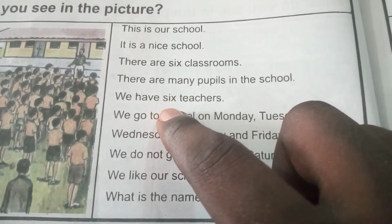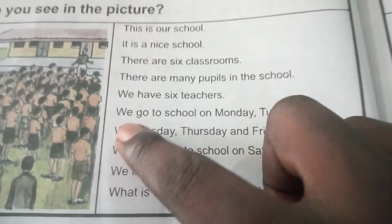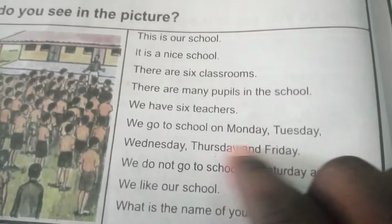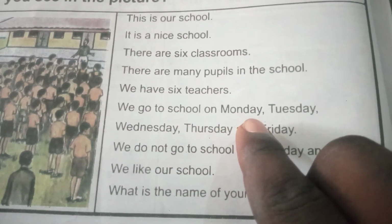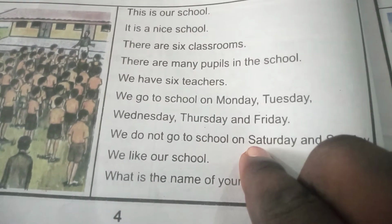We have 6 teachers. We go to school on Monday, Tuesday, Wednesday, Thursday, and Friday.